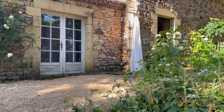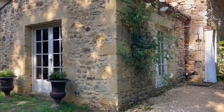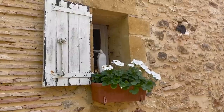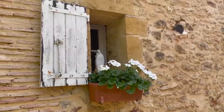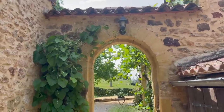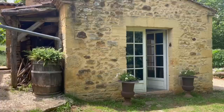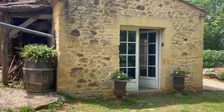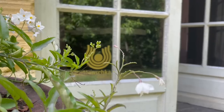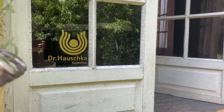Marielle has created a gorgeous small beauty salon just next to the gîte, which is where we're going now because it's time for a special treatment. It's called a Dr. Hauschka treatment, which I've always done in the Netherlands, which is not so much about beauty, but all about well-being and beauty from the inside out. And I wasn't able to find this anywhere near where I live. So I was so happy to see that she offers this.